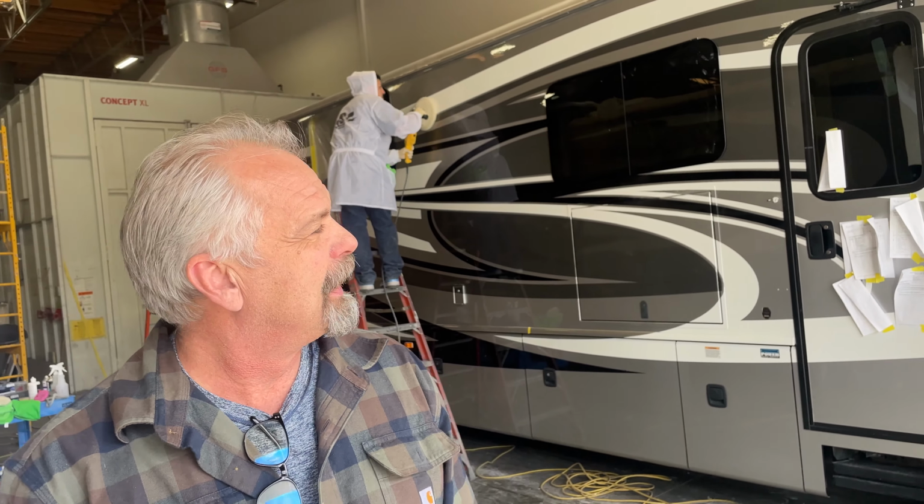You'll see lots of big motorhomes that are being done. And these guys are totally on board with CSI now. So I'm going to go to Joel, and I want him to talk a little bit about how CSI has helped to solve a problem.